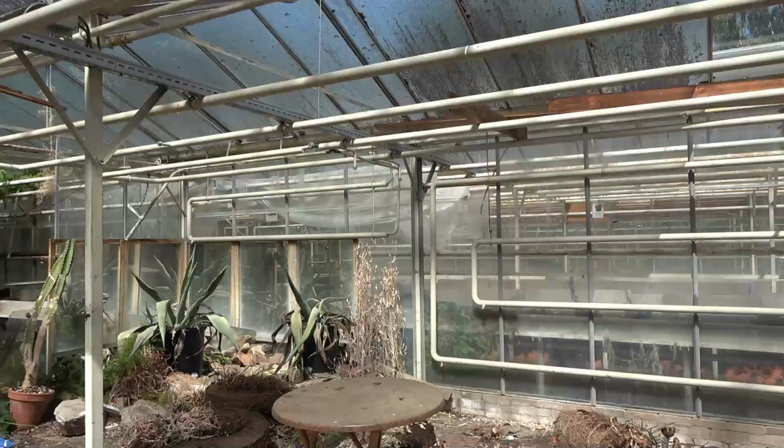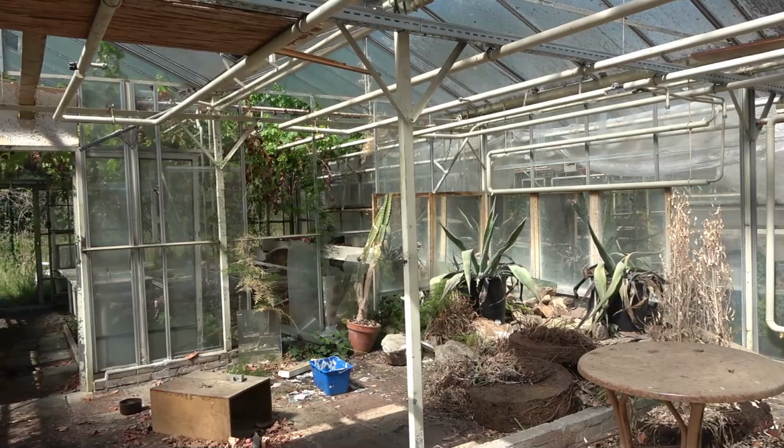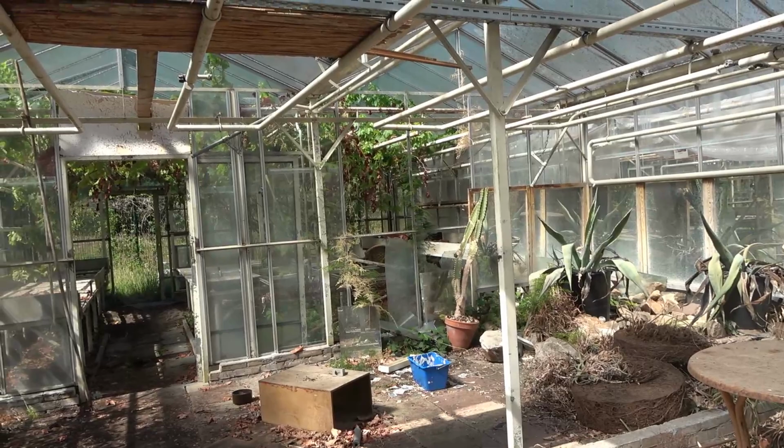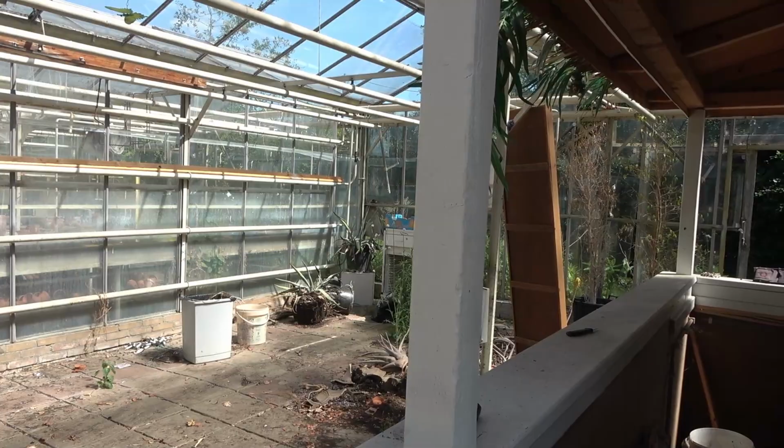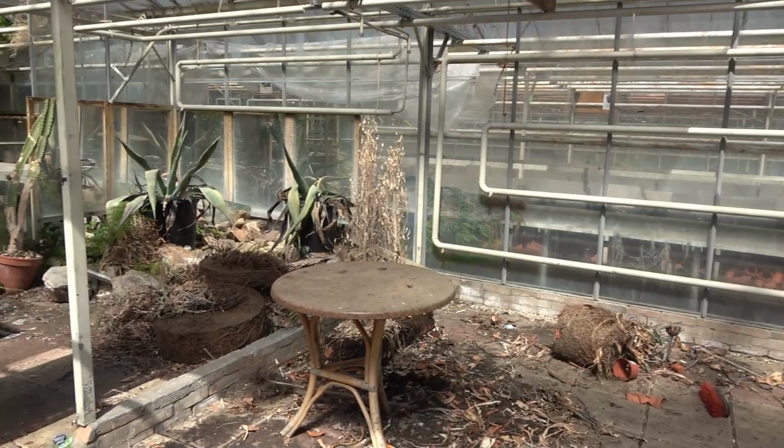So guys, this mental asylum had its own ward where they used to make plants and food. There's cactuses left, but there is some vandalism here. But how cool is this? Look at this place. It's extremely hot in here. It's a really warm day, but there's still cactuses alive because cactus can survive really long. Yeah, this was abandoned in like the 1990s. So it's crazy.